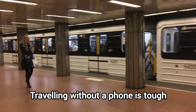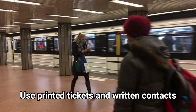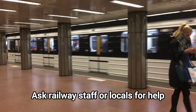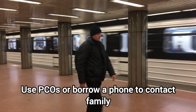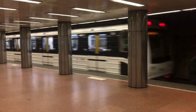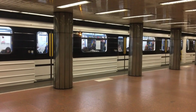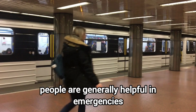Traveling without a phone is tough, but not impossible. Use printed tickets and written contacts. Ask railway staff or locals for help. Use PCOs or borrow a phone to contact family. Ask a co-traveler to help book a cab if needed. Remember, people are generally helpful in emergencies.